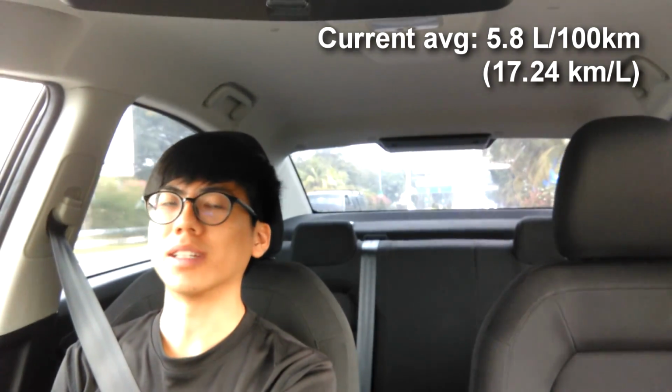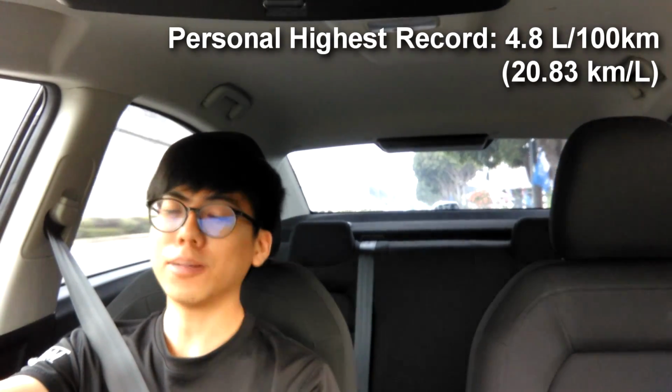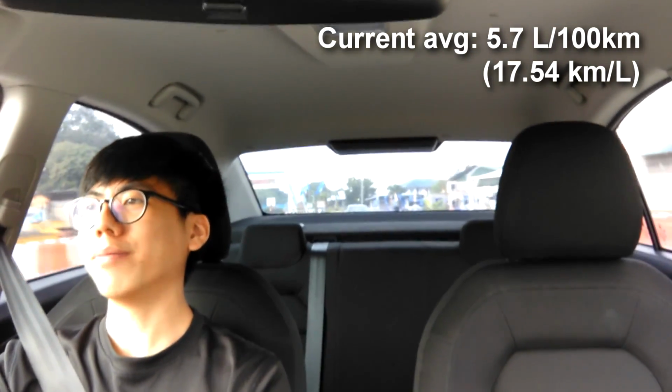Yes, I'm going to higher RPM as well. Okay, 5th gear, 70. Well, I guess it's about 5 km to the finish point, which is also the starting point. Well, I can say I'm not very satisfied with my fuel economy. It is 5.8 liter per 100 km. Because on paper, the Persona is supposed to get 5.5 liter per 100 km on the manual variant, and I managed to get 4.8 liter per 100 km last time on a highway. Well, you might think it's 5.8. Oh wait, it's 5.7. I'm getting closer to 5.5 liter per 100 km.